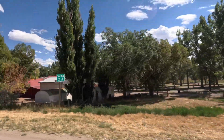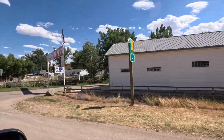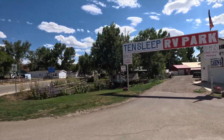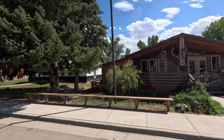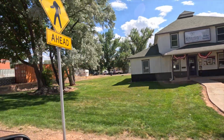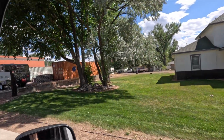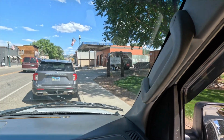And here's Ten Sleep, population 246. But I don't have much information about Ten Sleep other than it's kind of just a cool little western town. And we'll pull over here for a minute so I can get you the details, because I'm sure you're wondering how a town like Ten Sleep got the name Ten Sleep.